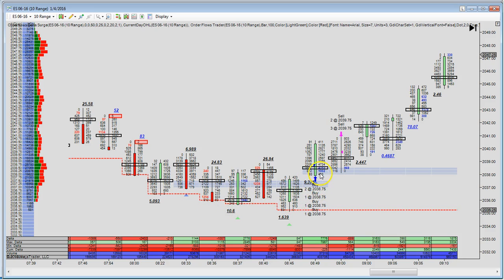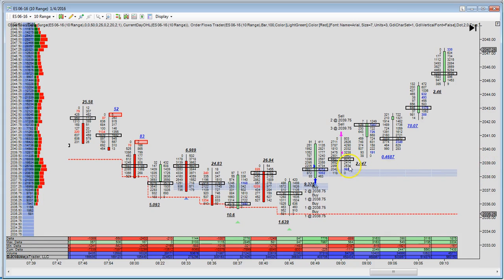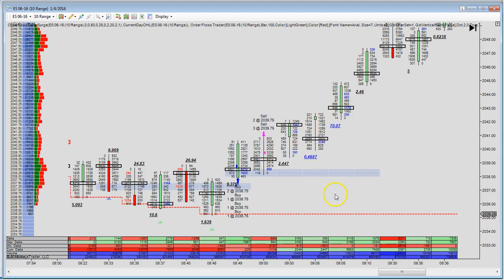A little bit later, it gives another signal, again around this 2038, 2039 level, right as the market is prepared to take off again. This trade that I took wasn't off the scalper; it was off of this big imbalance, this 4,300. If you're taking this Delta Scalper, I said the first one didn't work out, but stopped you off for a small loss, or it depends on where your stop is.